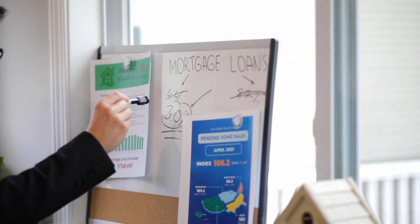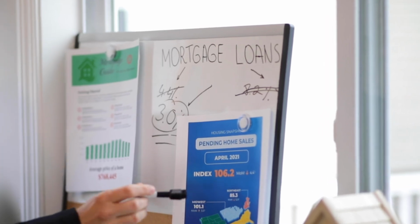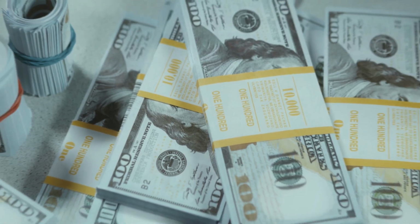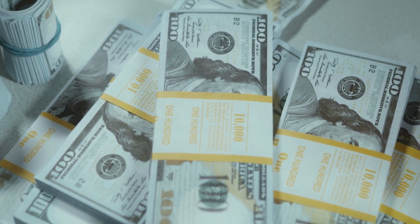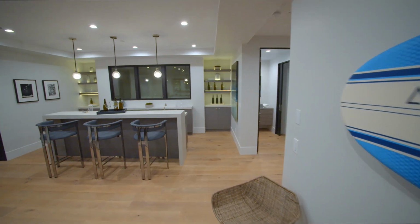It's about knowing the factors that lenders consider and using that knowledge to your advantage. To summarize, your credit score, loan type, and down payment all play a major role in the rate you're offered, so take the time to strengthen your financial profile before you start the mortgage process. And remember, always shop around and compare lenders to make sure you're getting the best rate possible, and don't forget to lock in that rate once you've found it.